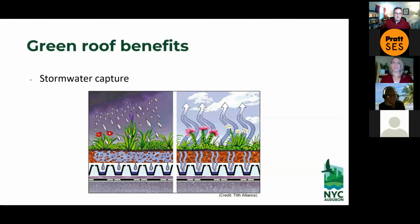Now, I mentioned benefits. Green roofs have a number of benefits. Today, we're talking about stormwater, and they can do that through capture in the substrate, the growing media, which is highly engineered. It's not just soil taken off of the ground. These growing media are designed to be lightweight and hold extra water. And then there are membranes beneath it that are designed for storing water, and that also is what is used by the plants to continue surviving. So green roofs do a great job at capturing water on the roof, but then also slowing down the rate at which it leaves the roof.